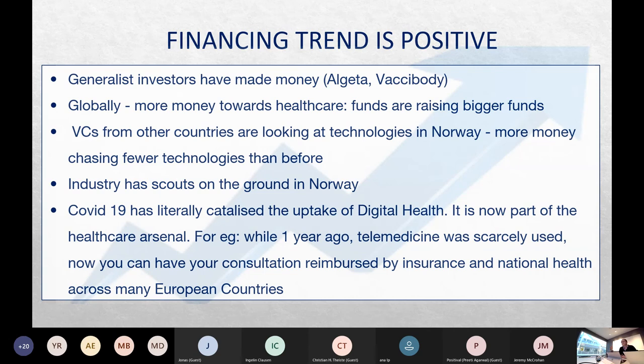And COVID-19 has catalyzed the uptake of digital health globally. Digital health was always on the sideline, and we knew it was coming. Telemedicine has been around for 30 or 40 years, starting with NASA. But it took a long time, and it took actually a pandemic for GPs to start to use telemedicine routinely, and for insurance companies and national health services across European countries to start to reimburse. So this is a positive trend in the industry generally.